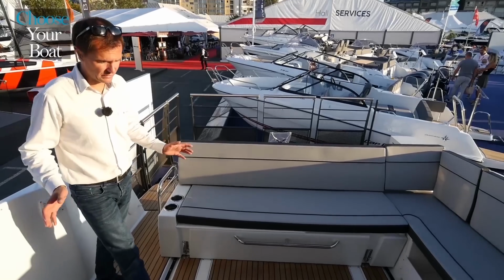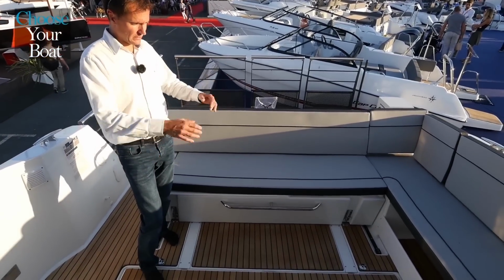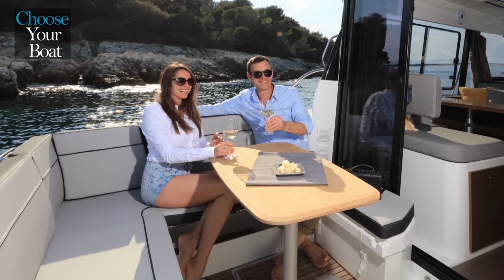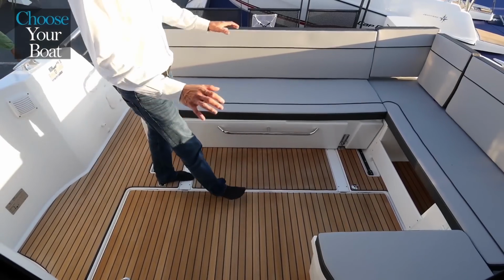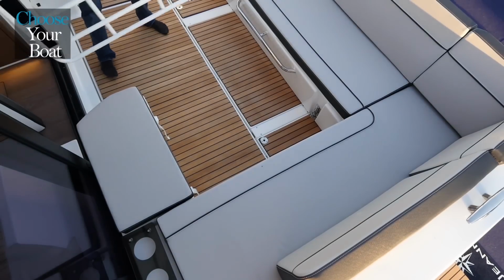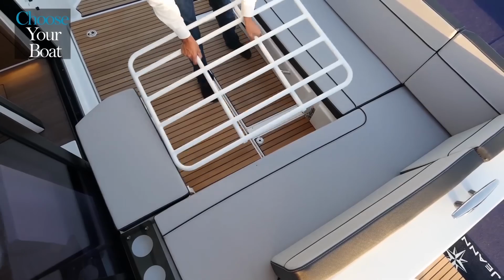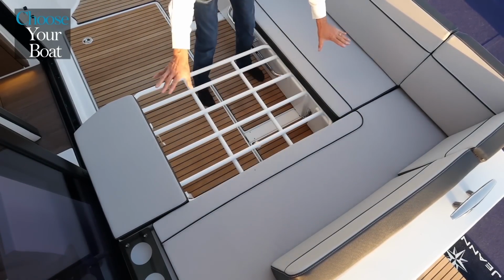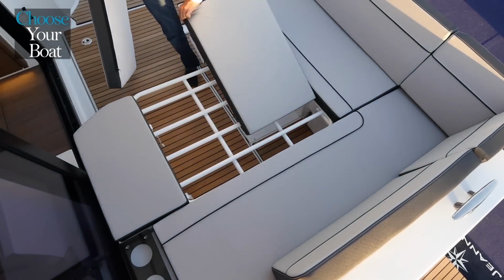So we obviously find all the Merry Fisher line DNA in this boat, including the very large and welcoming Cockpit Saloon. It is possible to have a large teak table here to seat many guests at lunchtime. It is also possible to transform the saloon into a large sun deck. To do this, simply remove the table, install this very lightweight aluminum support. It sets in here and is supported by both seats. And then just add the cushions, and you have a very big sun deck.